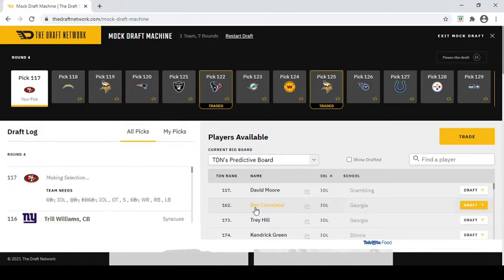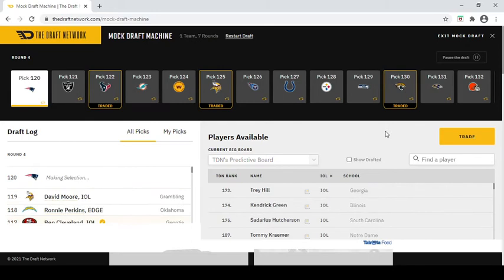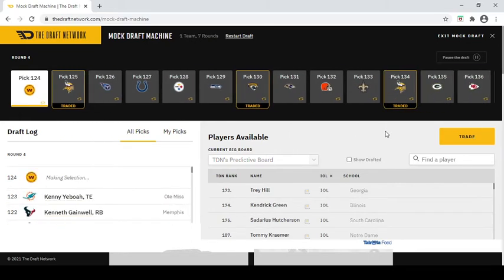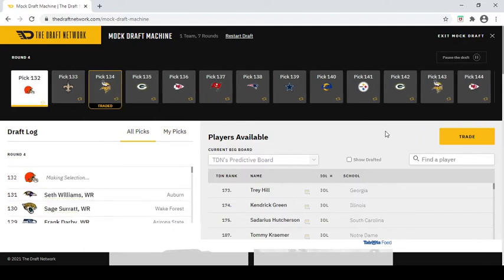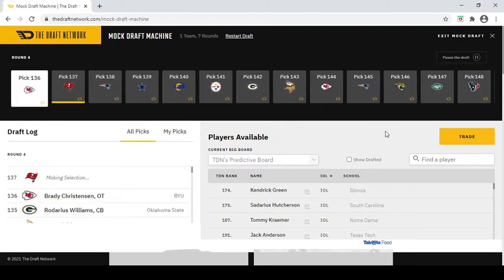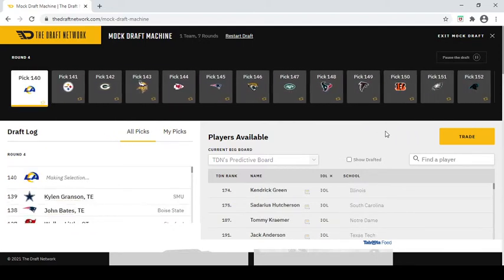But I think Ben Cleveland of Georgia can actually help him become more dangerous, if that's even possible. So I'm going to take him here. He seems like the most suitable pick here, and I really want the 49ers to draft him. I would love to see Cleveland turn into a big offensive lineman in the NFL.